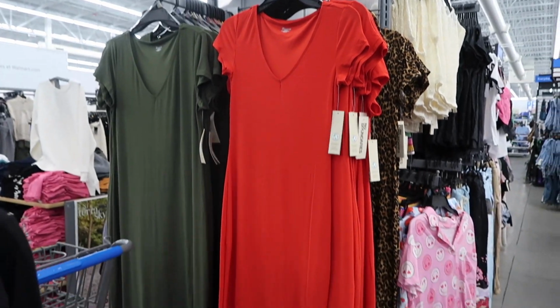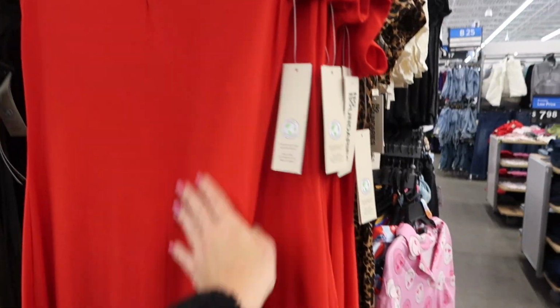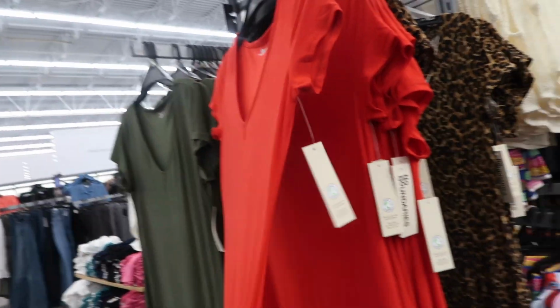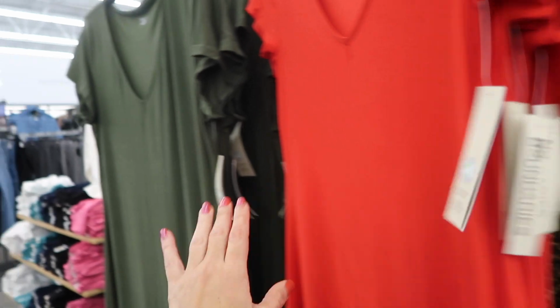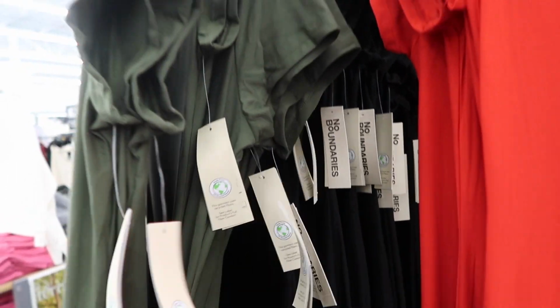First up are these dresses from No Boundaries. So they have that plunging V, cap sleeve, fitted through the body, maxi length, that same fit through the back, in the red, also comes in leopard. There's green and black, and they are only $10.